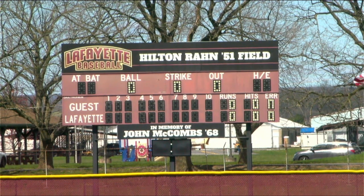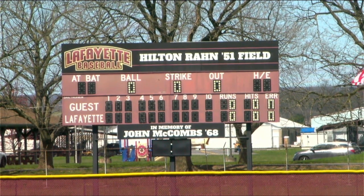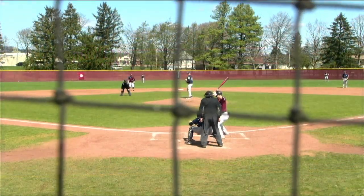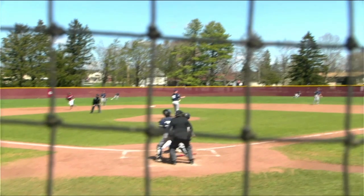There are your zeros on the board right now as we reset for what will be game number 2 coming up in a little bit. But again, Lafayette looking for the sweep now after the win in game number 1, 3-2.